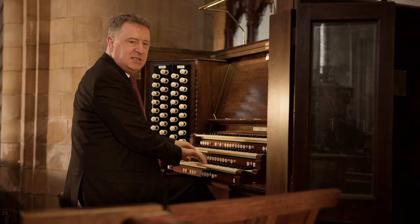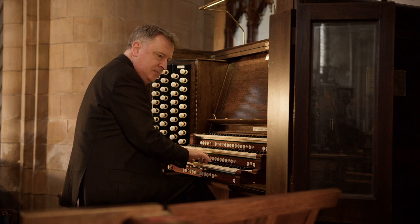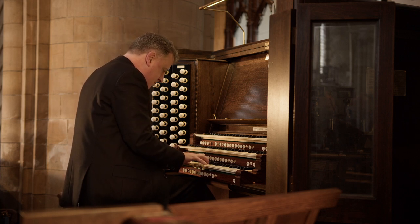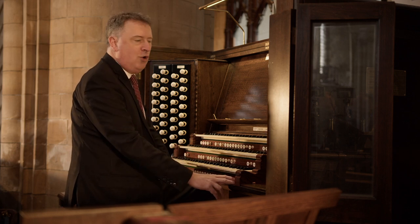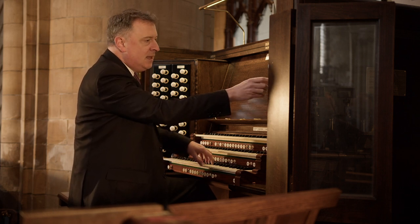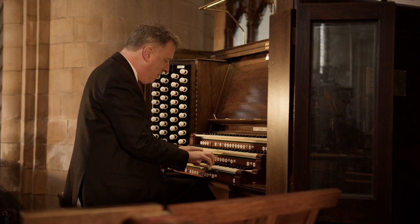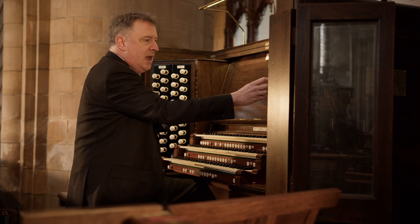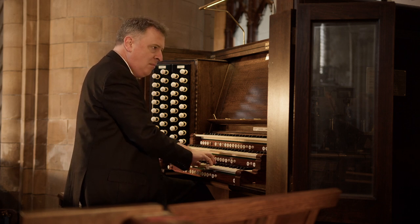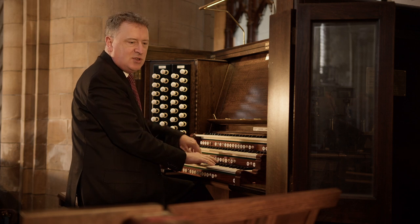So here's the build-up, such as it is, on the choir. That's as far as the chorus goes, really. We're now into colour stops. Here's the flutes 8 and 4. 8 and 2. 8, 4 and 2. Here's the nazard. Here's the complete cornet, the five characteristic stops of the cornet sound.